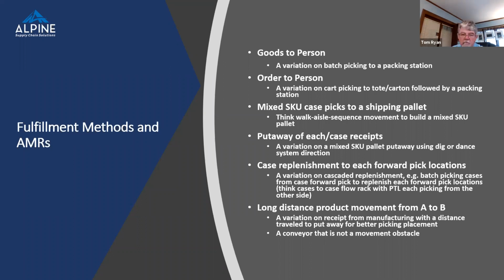Then you get into the idea of replenishment, directing cases. Think of a cascaded replenishment operation. I have a pick-to-light system. I need to put cases on the back side of the case flow rack so that the operators on the front side can do their each picking. Well, I've got to pick those cases out of my reserve. That's an example of what we're talking about here. And then the idea of long-distance product movement, moving back and forth between A and B.